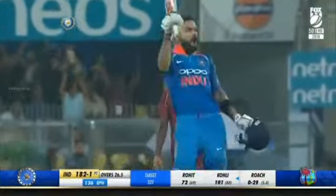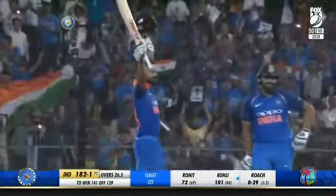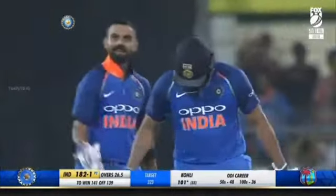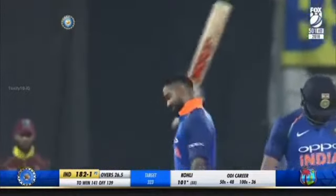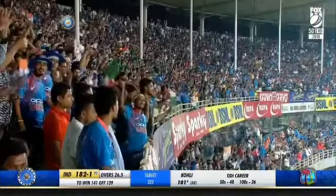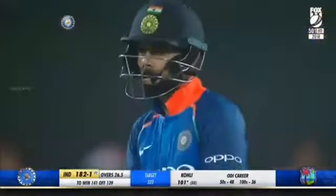Drives. And drives well. Another 100. The 36th in his ODI career. Take a bow, Virat Kohli. Awe-inspiring. Fifth against the Windies. Has been mentioned before. One of the best from Virat Kohli. Strike rate of 115, 16 fours, and all of them are gems. Magnificent from the Indian captain.